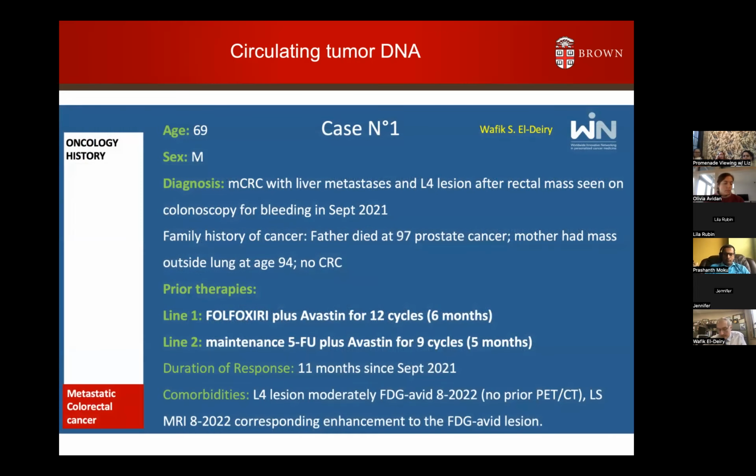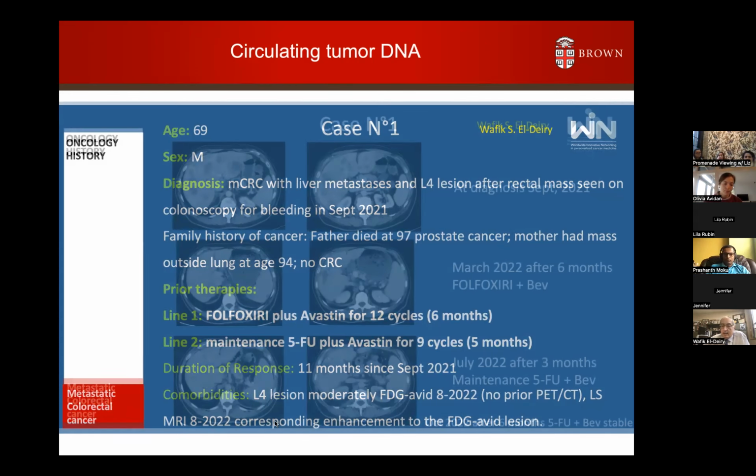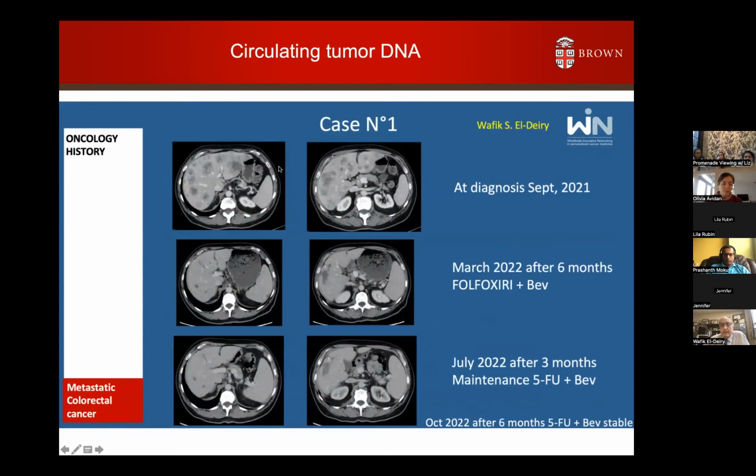This is a case that I presented over the summer in Barcelona at an international tumor board. One of my patients at Lifespan has metastatic colon cancer with liver metastasis and a bony lesion, after he initially had a rectal mass on a colonoscopy for bleeding just over a year ago. Not a particularly strong family history. The patient received these chemotherapeutic agents, as you can see here, and has these other findings that were picked up on PET-CT and MRI. This was how this patient presented at diagnosis.